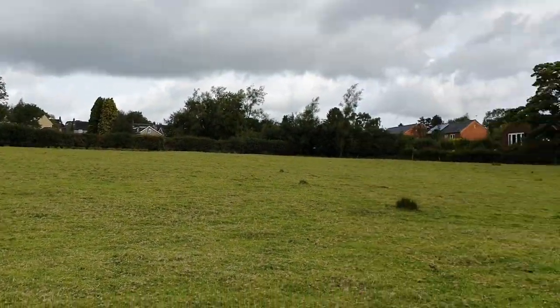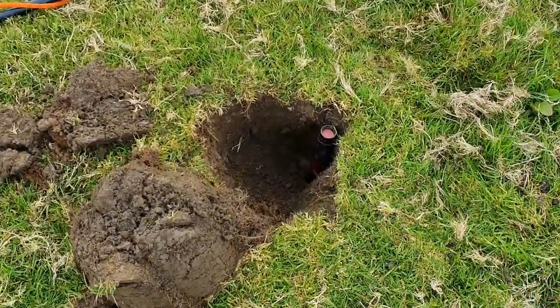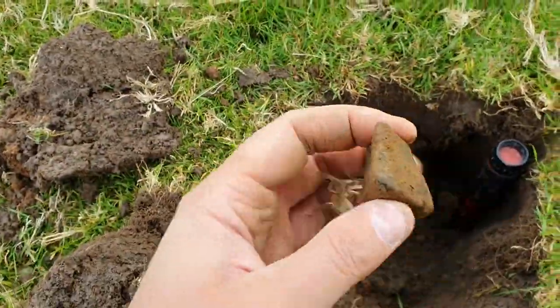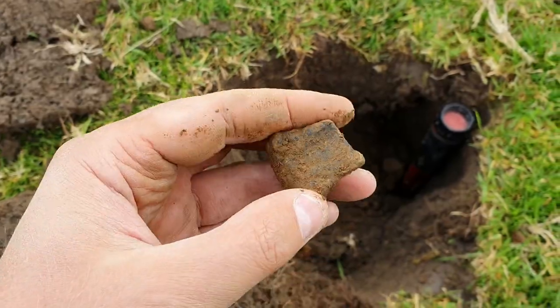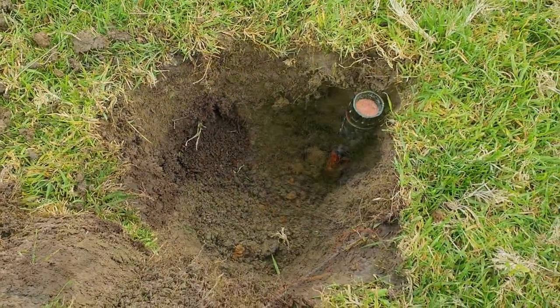Okay, the church. Must be about 11 o'clock, is it? Right, next signal. Look how deep that was, full length of the pointer. And it's one of my favourite things to find. It's a medieval pot leg, to go to my collection. Must have probably 9 or 10 of those now. Don't mind finding them. Let's crack on.